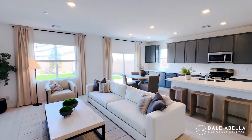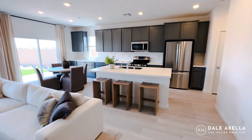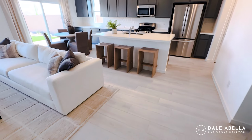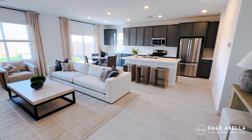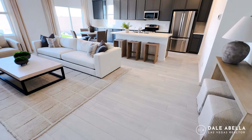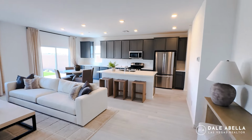Now with Lennar, for the most part, what you see is what you get. So the only thing that's, I guess, optional when I walk into a model house like this is the flooring. For example, even in their spec homes, they're not going to leave any carpet, but they're going to always upgrade to hard flooring all throughout the first floor. Sometimes they use vinyl plank, sometimes they use tile. Okay, so that's one upgrade they do.